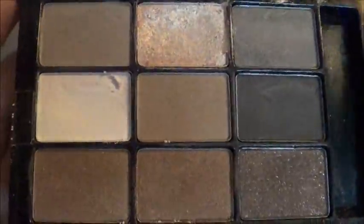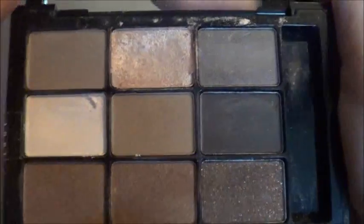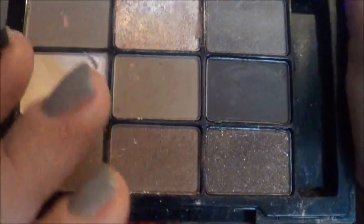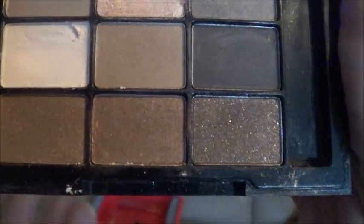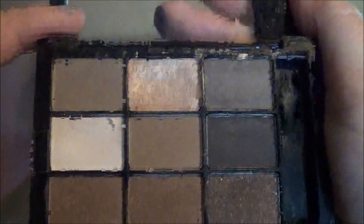It doesn't cause fallout, it doesn't crease up as long as you use a primer. I mean, it's got 9 really good starter colors. You can build other colors off of this. There are other palettes that have more adventurous colors, but if you're kind of new to makeup, or if you just need a go-to, this is my everyday go-to if I don't feel like pulling a naked palette out, basically. I love this thing.